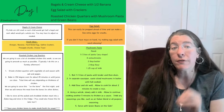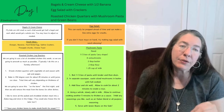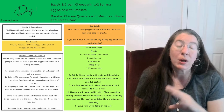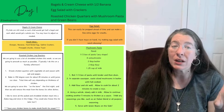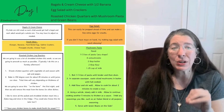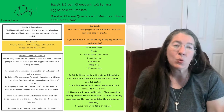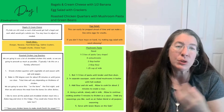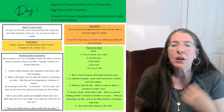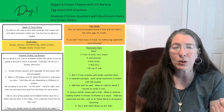Now, for dinner on the first night, we're going to have chicken on the bone. But after that, we're going to take all the meat off of the bones. We're going to save the bones, and we'll get into that in a minute, but we're just going to go ahead and pre-shred. And honestly, I find it easier to do when it's still room temperature or warm, because once you put it in the fridge and it's cold, it just doesn't shred as nice for me. We're going to do a very simple mushroom pasta to go with this and some canned green beans.